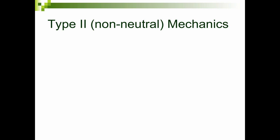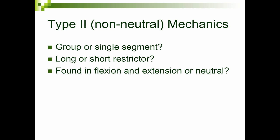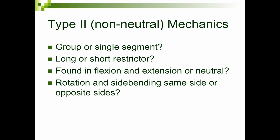Type 2 non-neutral mechanics review. So would these be a group or a single segment? Would they be long or short restrictors? Would they be found in flexion and extension or neutral? Would rotation and side bending be on the same side or opposite sides? Would it be traumatic or compensatory? So for type 2 non-neutral mechanics, they would typically be single segments. They would usually be caused by short restrictors. They would be found in flexion and extension. Rotation and side bending would be to the same side, and they are usually traumatic or caused by viscerosomatic reflexes.